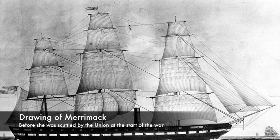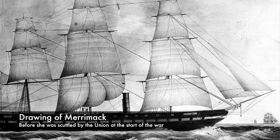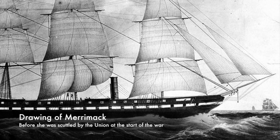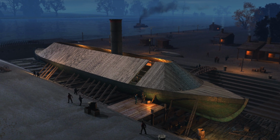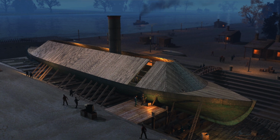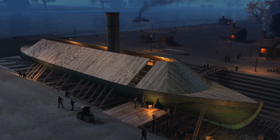There, they converted a scuttled steam frigate, the USS Merrimac, which had been sunk by the Union at the dock. The Confederates raised the ship and moved her to a graving dock and replaced her wooden superstructure with an iron-covered citadel that mounted 10 guns. It was then renamed the CSS Virginia.